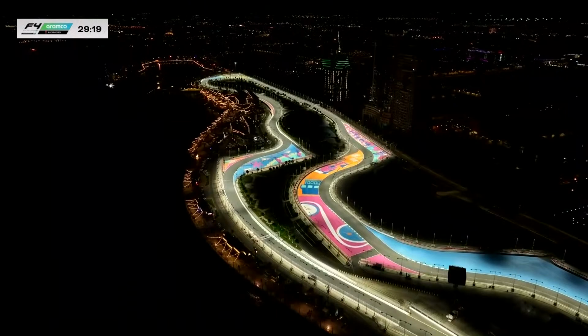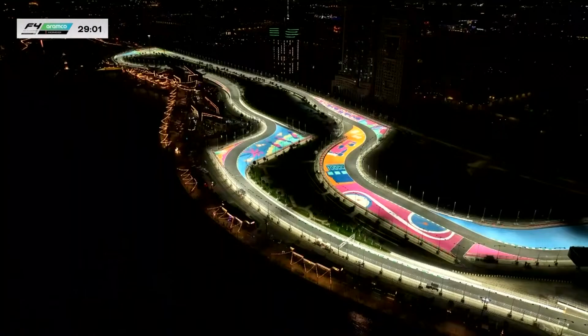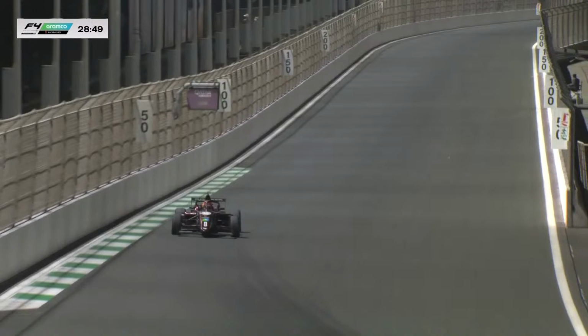So the driver, alongside the driver's engineer, makes what they believe is the best strategy in order to organize their run plan between practice and qualifying. The main thing during practice is to check the car, double check that you have no technical issues, that the car is running fine. This is the main thing.